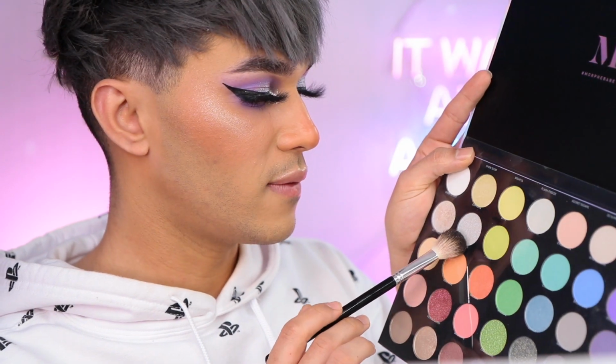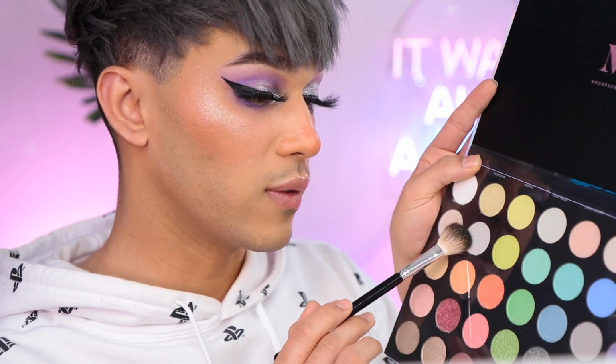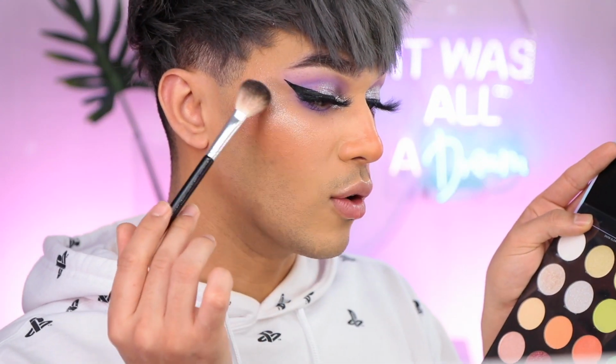There is another shade right here. I'm looking for the little plastic paper that I keep throwing around and I don't know where I put it. Right here is the shade Euphoria. This is very, very pretty, kind of has a violety bluish reflect to it right here, and I want to put that over this color. Ooh.